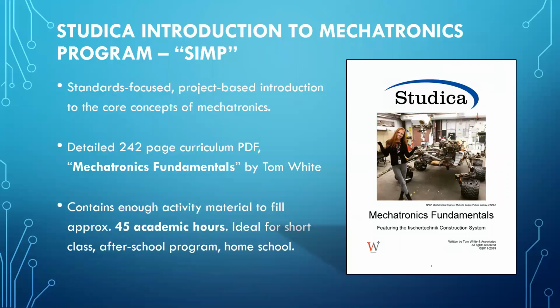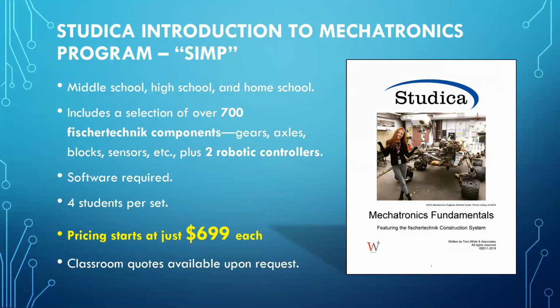The curriculum, when used in conjunction with the materials in this set, will provide educators with enough material to fill approximately 45 academic hours. It is again designed for those educators who wish to offer short classes, after-school programs, or for homeschool use. The standards-based materials are designed for use in middle schools and high schools, as well as, of course, by homeschooling parents seeking to address STEM and mechatronics for these specific grade levels.